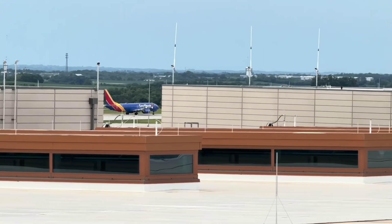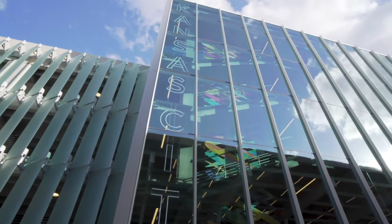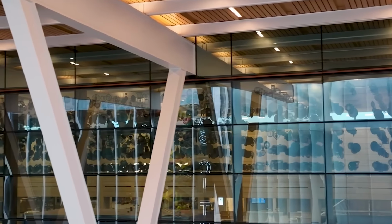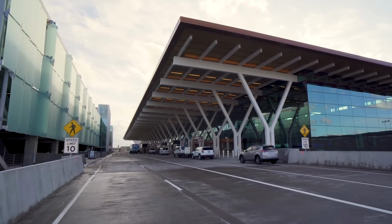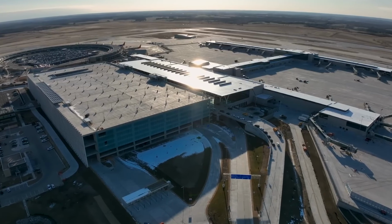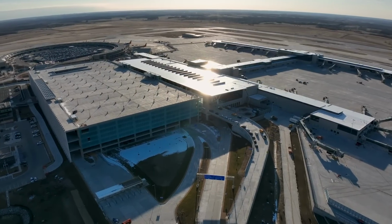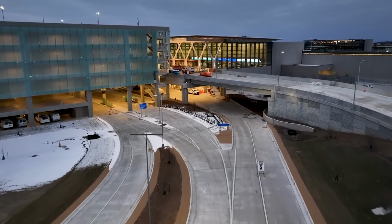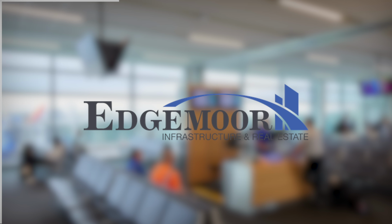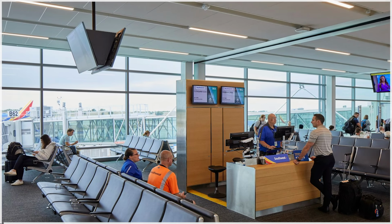The new terminal opened on February 28, 2023, $1.5 billion, the single largest infrastructure project in the history of Kansas City. And here's the part that matters most, because it's the reason other cities are now studying it. Not a single dollar came from local taxes. It was paid for entirely through airport revenue bonds and agreements with the airlines. The developer, a company called Edgemore, was even on the hook for cost overruns. It opened on budget and roughly 3 months ahead of schedule.